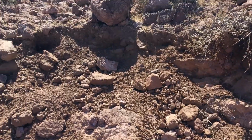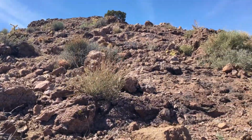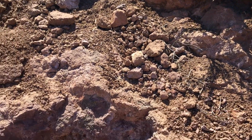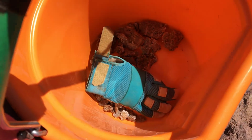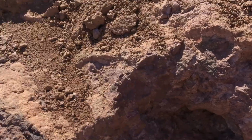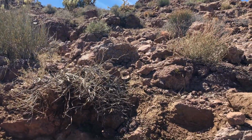All right, well, I'm worn out from using the hammer and chisel, so I'm gonna walk around a little bit and see what I can collect on the surface, because while I've got some pretty good quality pieces, I don't have very much in terms of quantity. So, see what else we can find on the surface.